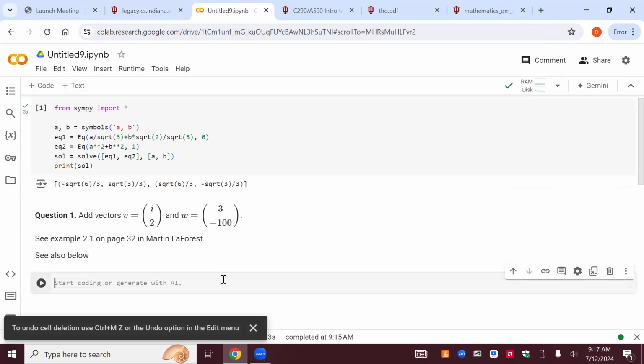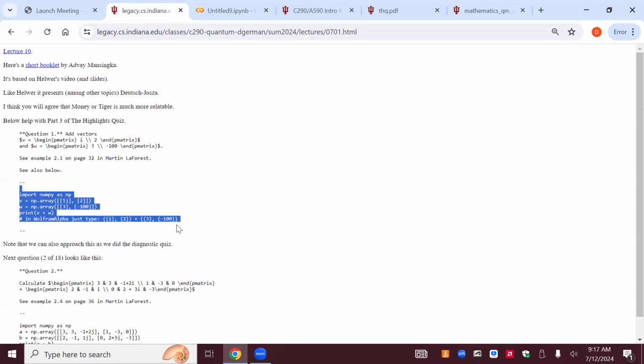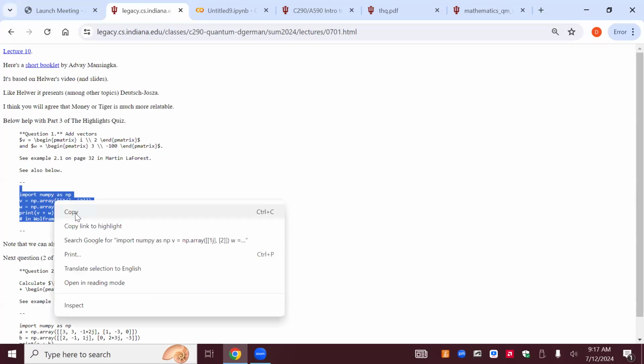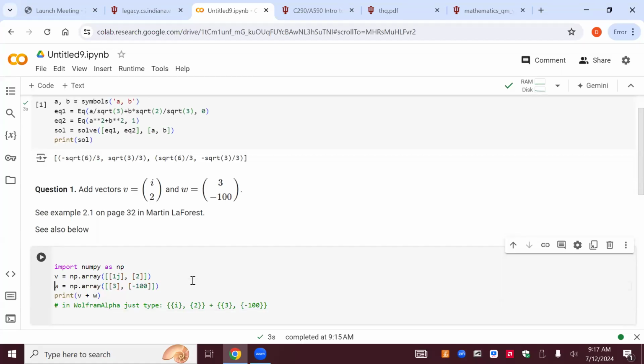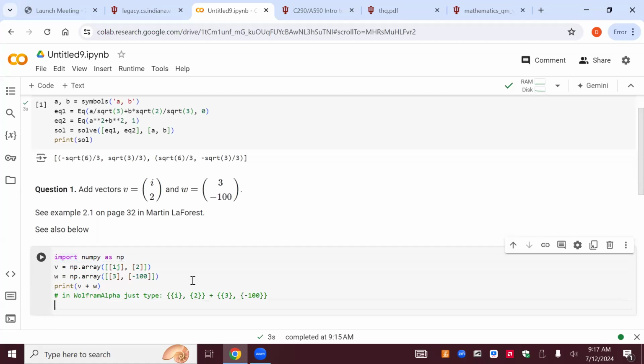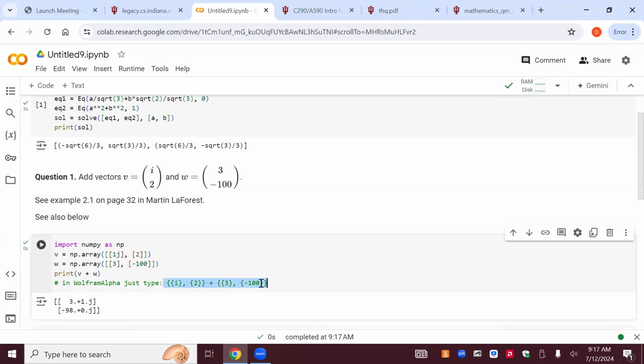And then I come here and I say, there is some code that goes with this. The code says I could use two arrays and then I calculate the sum of the two. And the answer should be whatever I find on page 2.1. So this is like example 2.1 on page 32, which apparently is exactly the same thing I showed you. Okay, so everywhere, this is what's happening. Wolfram Alpha, if you just want to do it a third possible way, it will go like this.